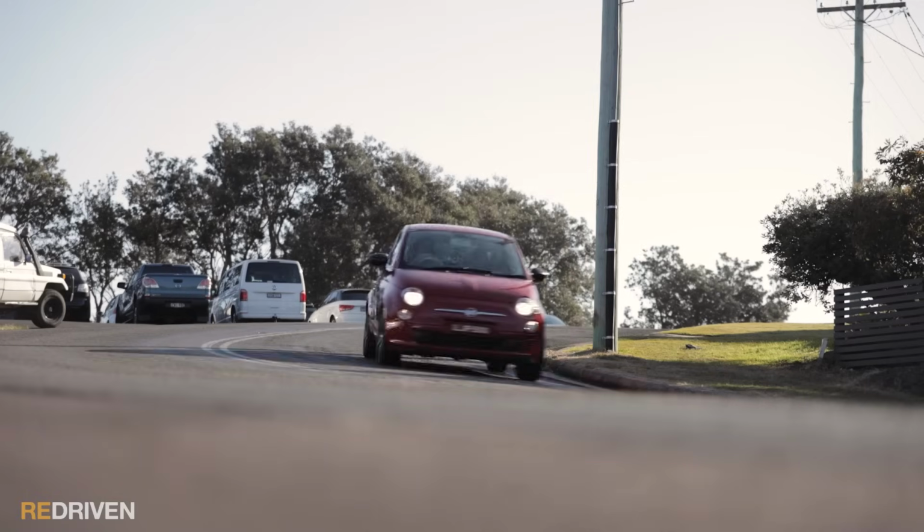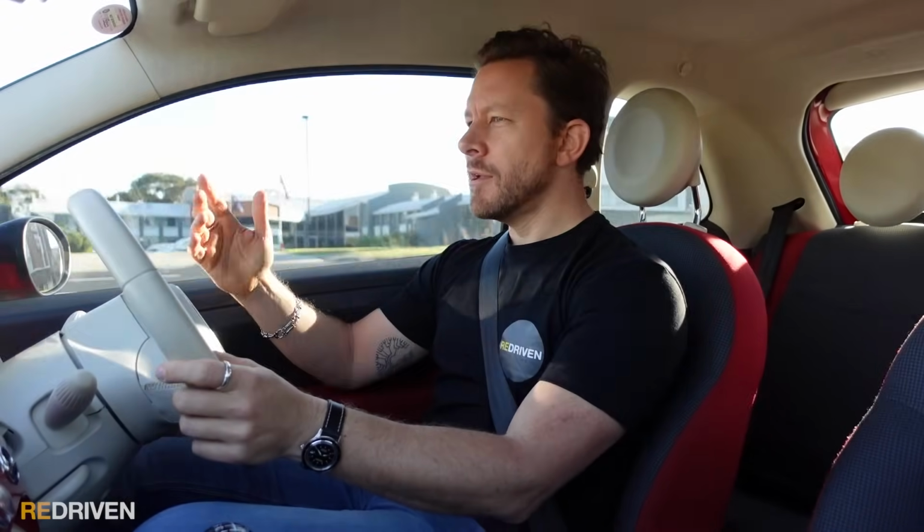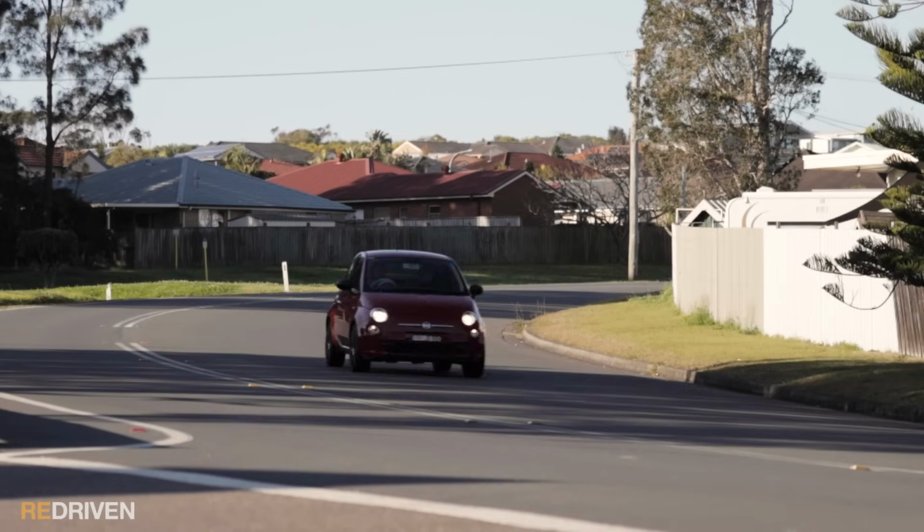Now, the 500 has quite the reputation for rattles and squeaks in the interior, and in this car, nothing. It's silent. We've been over some typical Aussie roads, which means they're pretty crap roads, and there are really no rattles. There's a couple of little tiny things on the dashboard if you're on really rough roads, but this particular car, no rattles or squeaks.